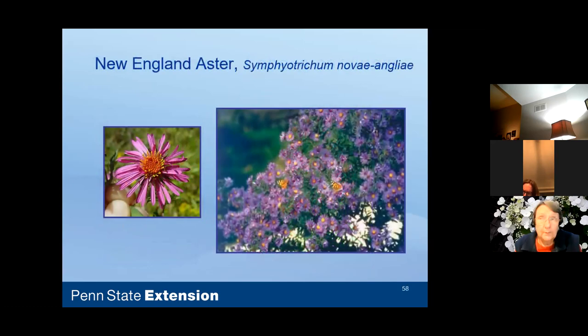Here's a late blooming plant. New England asters, and when I see them in the wild, they're almost always along the road in a drainage ditch. As you are planning the plants to put into your rain garden, remember something called continuous bloom. Okay.